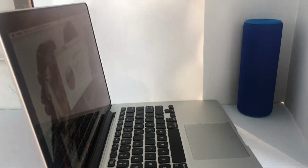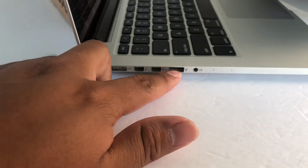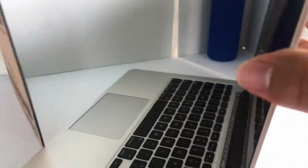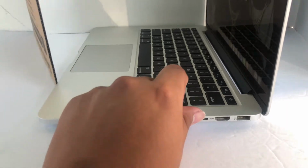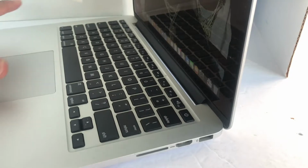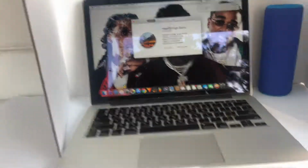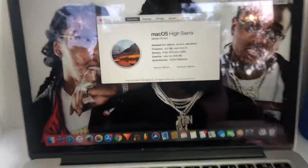For one, it has the charger, 2 Thunderbolt, USB, headphone jack. And on this side, of course, the SD slot, HDMI, and another USB port. So those are clearly pros, because most of the new ones don't have that, which kind of sucks. And this particular model has 8 gigs of RAM, 2.0 gigahertz. It's just all there.